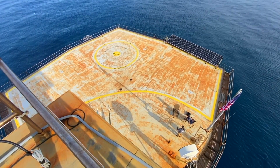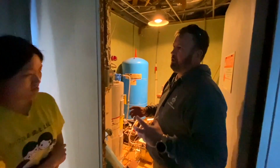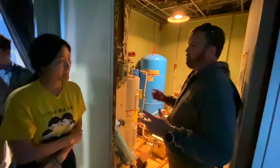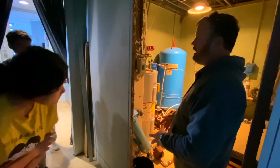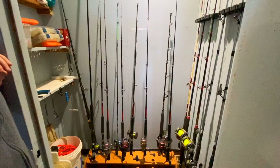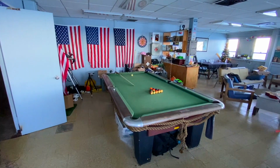Everybody asks about the water that we have here. So up on the flight deck, there's 2 massive drains. What the drains actually do is they collect all the water from the flight deck and drain into massive tanks underneath the tower. There's also a dive room, a fully stocked fishing room, and even a pool table dating back to the Coast Guard days in the 60s.